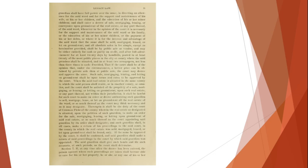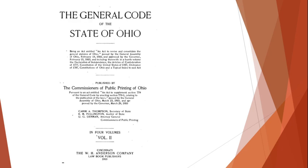it may designate. Thereupon it shall be the duty of the court of common pleas of the county wherein the real estate so designated is situated, upon the petition of such guardian, to make an order for the sale, mortgaging, leasing, or letting upon ground rent of said real estate, or so much thereof as the court appointing said guardian by its order shall designate, and such guardian shall in all cases make a return of his proceedings to the said court in the county in which the real estate was sold, mortgaged, leased, or let upon ground rent shall be found only. If the same be approved by the court, it shall be confirmed, and said guardian shall make a return of said proceedings to the court by which said guardian was appointed. Said guardian shall give such bonds and file such accounts at such periods as the court shall determine.